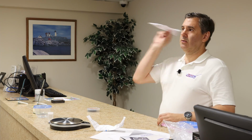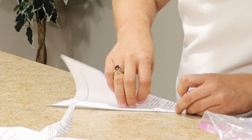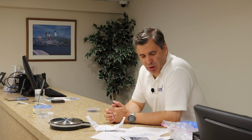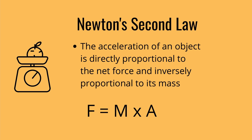Why did that do that? Aerodynamics, air friction, right? It didn't just fall straight. Now, the points are actually the trick to keeping it, and the way that the air actually hit it. But why does this actually work this way? Well, we actually demonstrated something called Newton's second law. Now, I won't bore you with all the details, but I do want to teach you something, because that's why you're here.